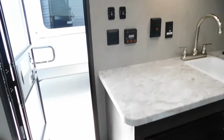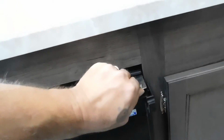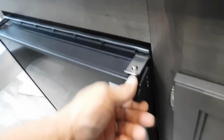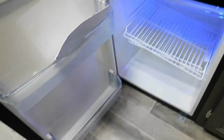Alright, let's act like we're leaving the campsite. Your fridge is down here with a safety travel latch. I can figure out how to open it. Oh, there it goes. Down, in and out.